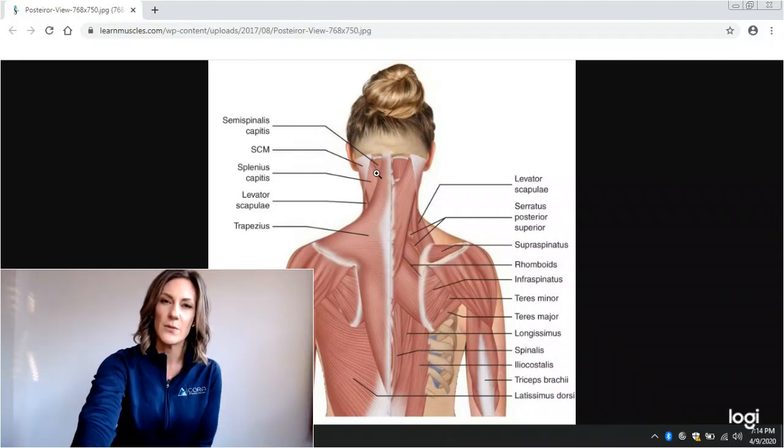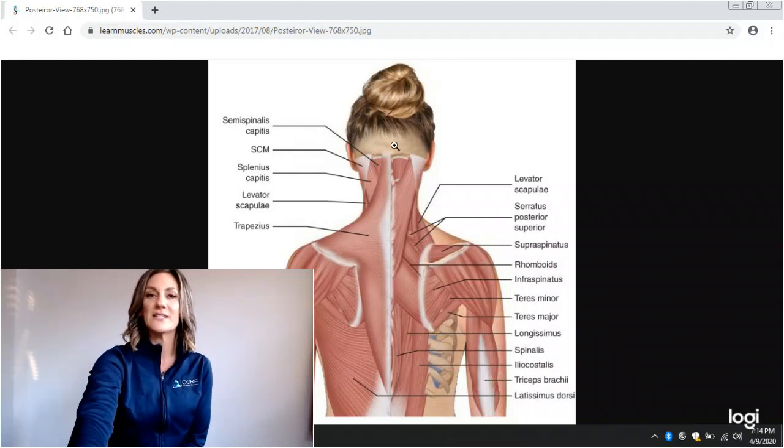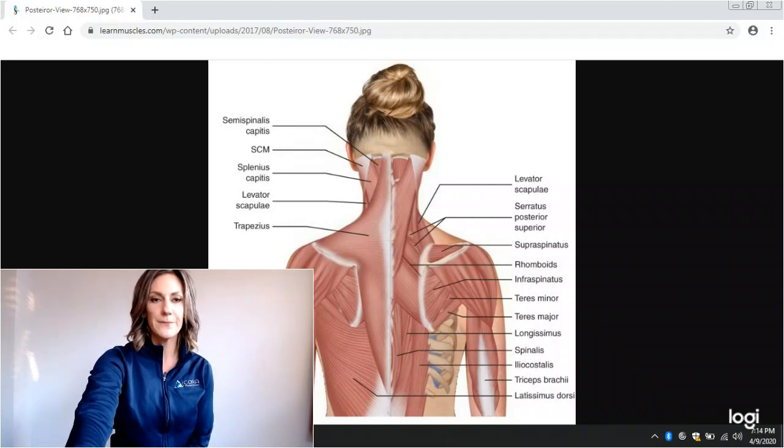Another muscle that I want to point out is the sub-occipital muscle, which is actually not on here. It's right here. So you have two little muscles at the base of your skull. They're sometimes challenging to stretch, but I'm going to show you a little trick with 2 tennis balls and a sock that you can use to get to these muscles here. Sometimes they're the culprit of what we consider tension headaches, where the tension starts in the back of the neck and works its way forward.